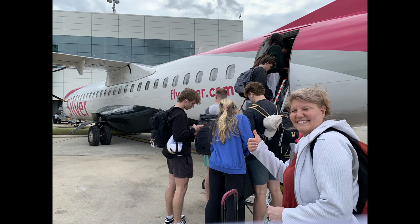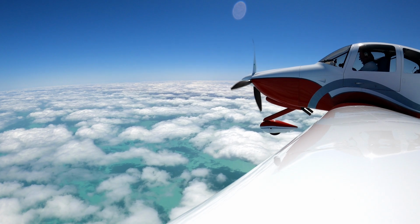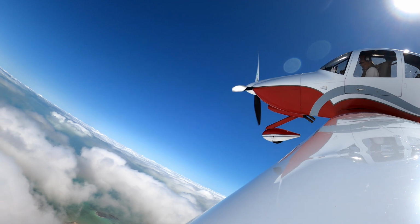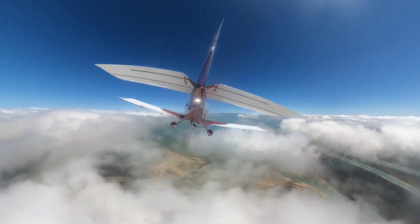Our wives, on the other hand, flew commercial to the Bahamas. The longest over-water flight was only 35 minutes. Just over an hour after leaving Florida behind, it's time to drop through the clouds for our landing at Treasure Cay.